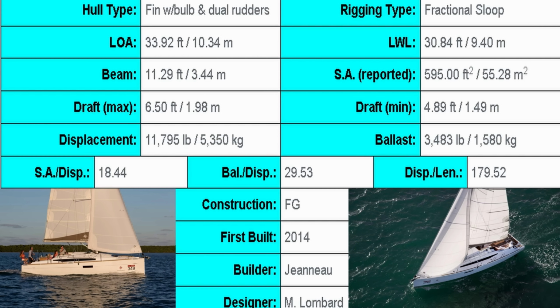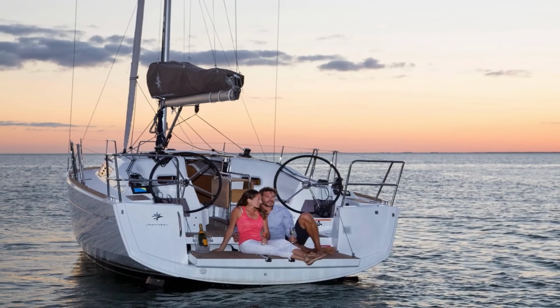Add a water maker, some solar, and you have yourself a fantastic coastal cruiser, island hopper, and a vessel that can grow with you over time and get you across oceans. It also boasts a foldable swim platform.